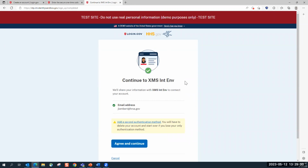And you'll notice that the first time you log in to the EHBs, as well as annually, you're going to be prompted to sign an agreement with XMS. That's just allowing them to have access to the information that you've entered for your login.gov account. So you will need to click agree and continue. And again, you'll just be prompted to do this the first time you log in, as well as once a year, annually. All right, so I'm going to click agree and continue.